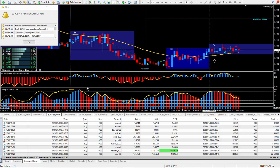Today's date is January the 9th and I'm using my new PIP Sniper trading system. It's the one that has the momentum indicator, gives an audio alert and a pop-up box. I also added the super signal indicator, which I have in the Easy Trader system. We'll be using the super signal indicator with every trading system I am using moving forward.